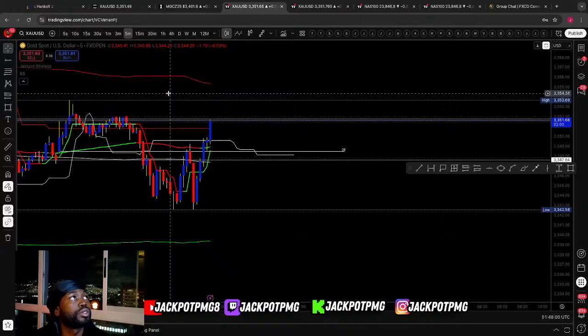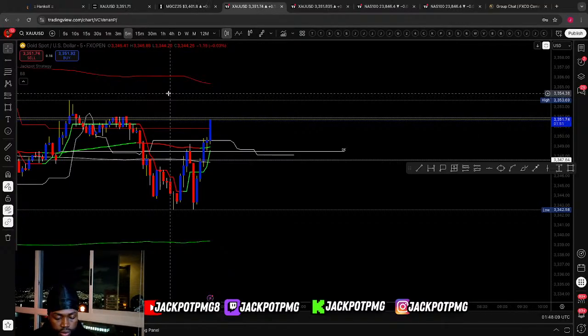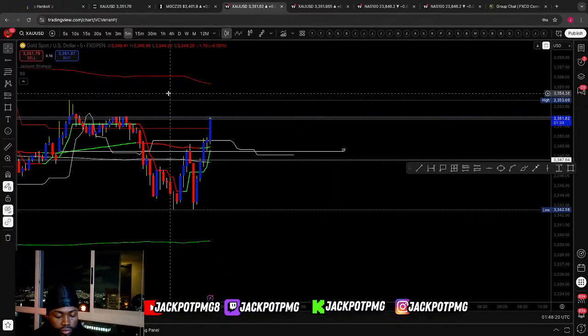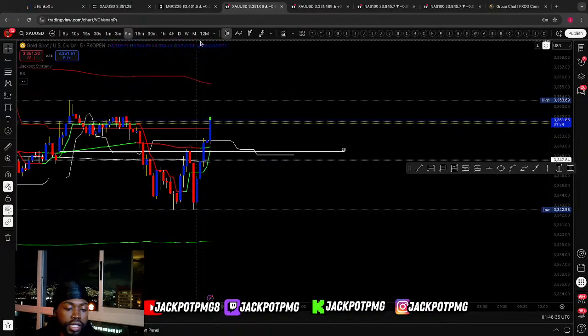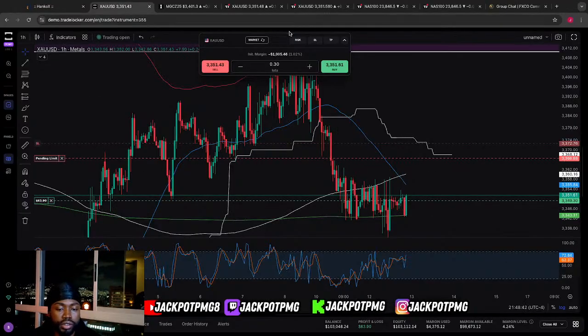Let's see. Where we at? Alright, we don't have a full breakout yet, but we are pushing higher and higher, so that's good. All right, we are above daily now. I feel like it's safe to, I would say re-enter here, but I'm not gonna re-enter yet. I'm just gonna let it run.